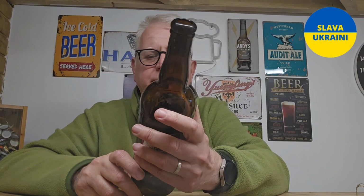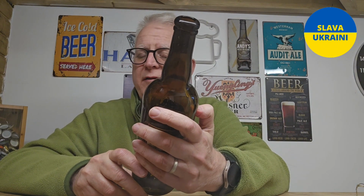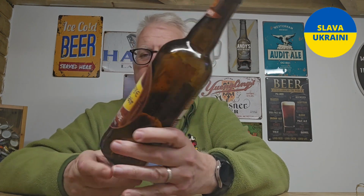£2.99. Score wise, because of the slightly elevated ABV over Leffe, and because of the price, and because of availability, and because end of the day, it's not bad, I'm going to go 6 out of 10. It's a 6 out of 10 from Andy's Beer Reviews.